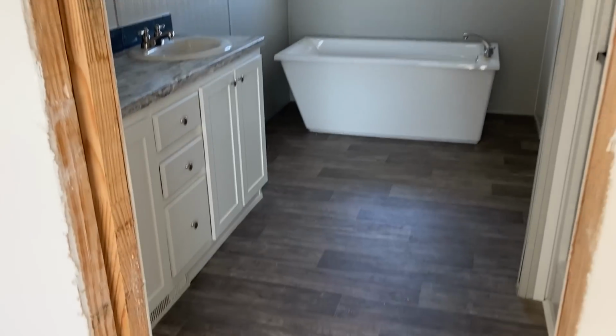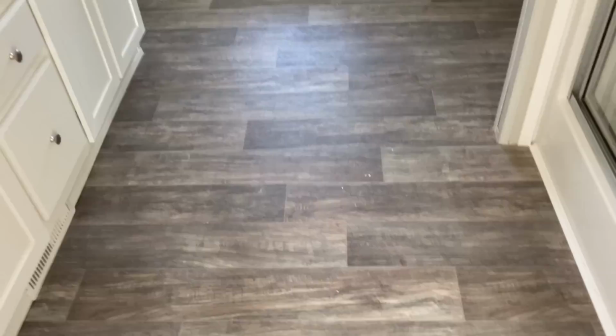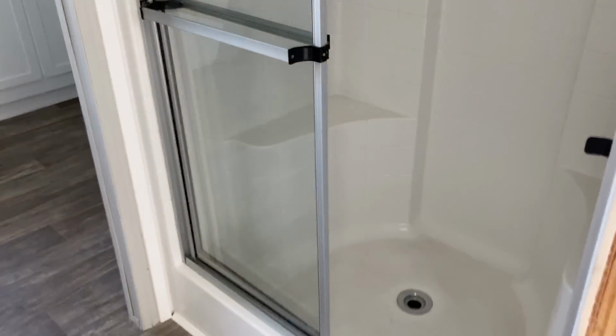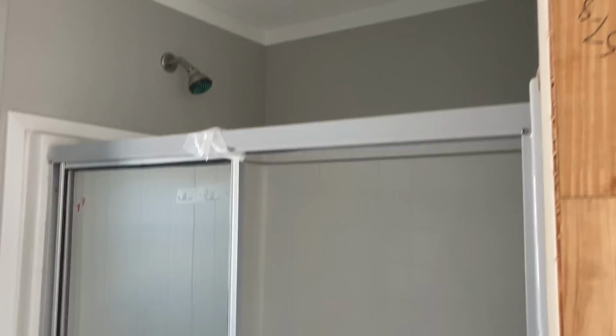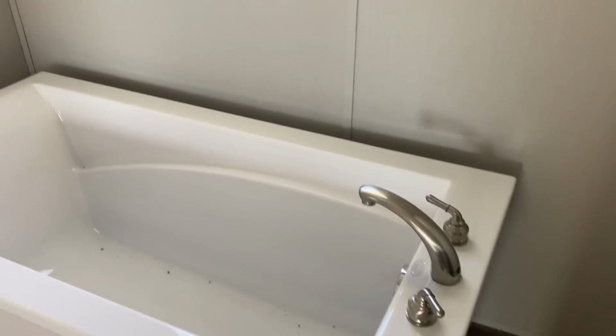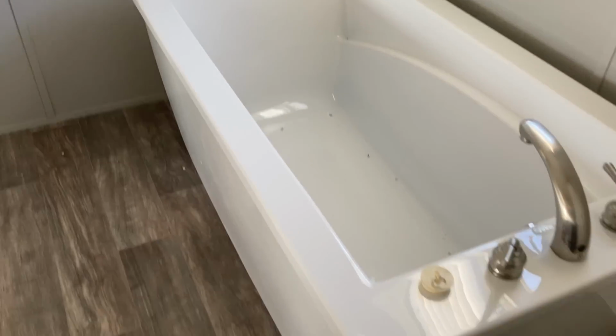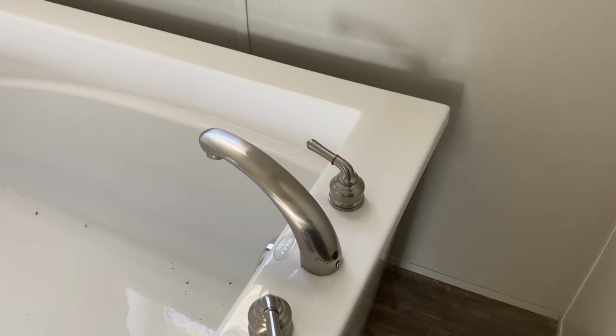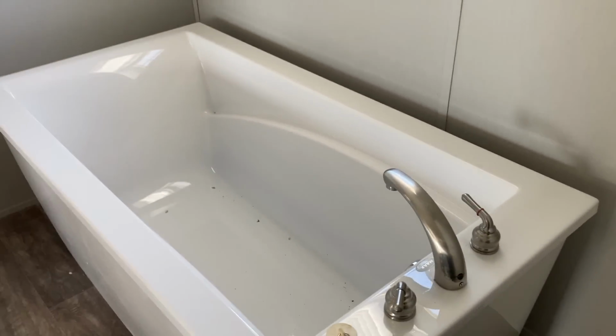So this is the master bathroom. It looks like plank flooring, but it's just linoleum, like we said. There is a separate stand-up shower here, which we've been seeing in a lot of them lately. Kind of a newer style bathtub, which is fiberglass. It's just built up nice, looks pretty good. It says MAAX is the manufacturer, I guess.